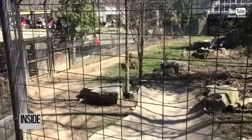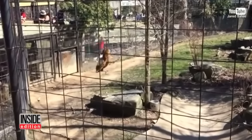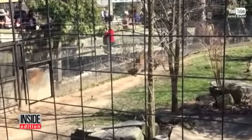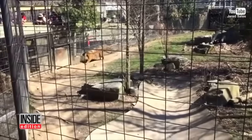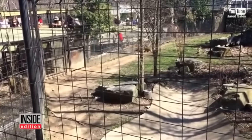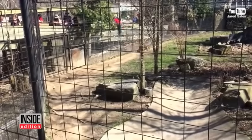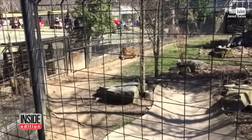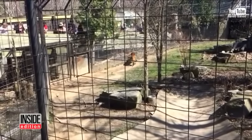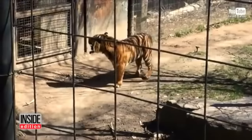See the tiger? Now see this woman climb over a fence to grab her hat that fell off inside the tiger's pen. What is going on? This is video of the incident at the Toronto Zoo. When she climbs back over to a safe area, the tiger, who's kept in a second fence, stays close to all the visitors to check them out.